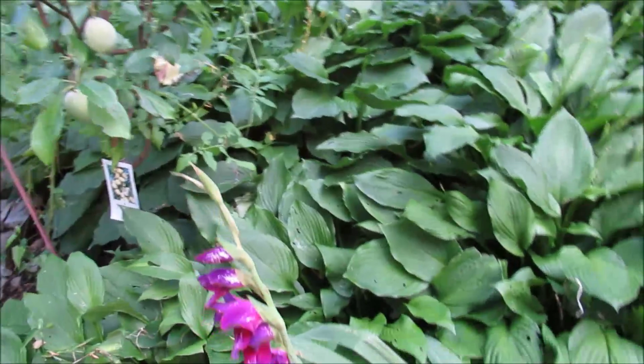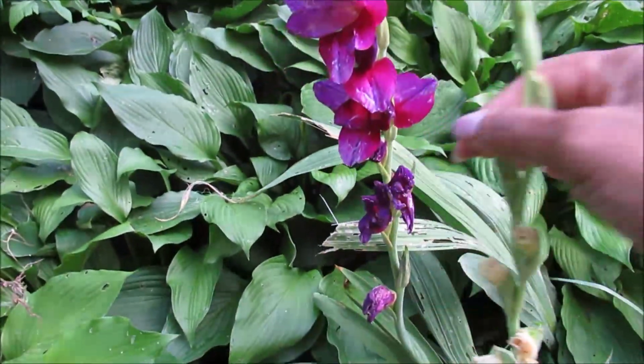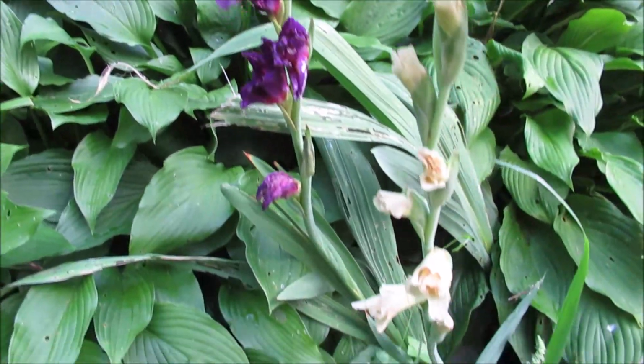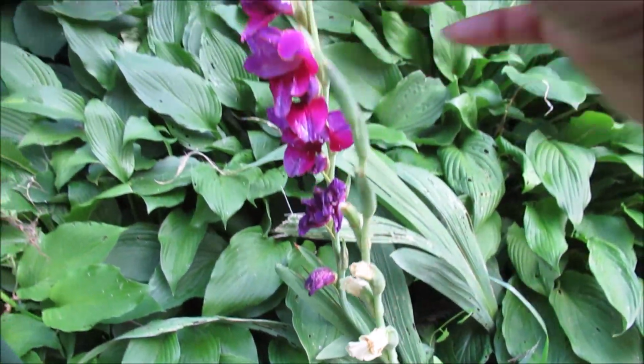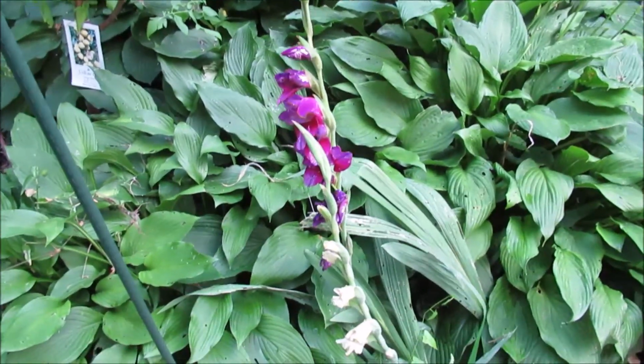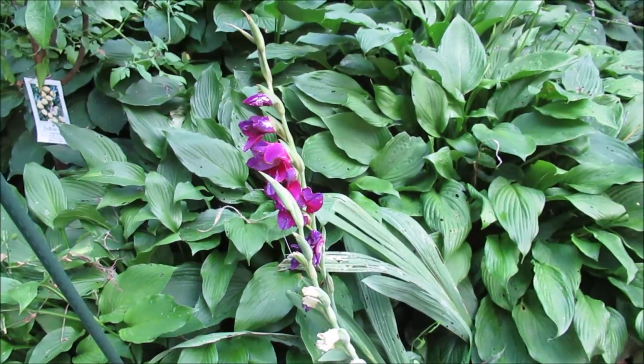By the way, here's my gladiolus. This one is flowered. This one too is going to flower. They seem to have suffered a little bit, but they're coming through now, which is great.